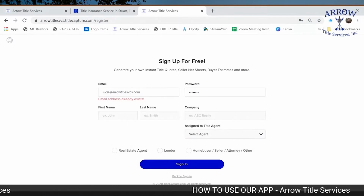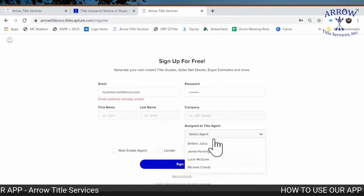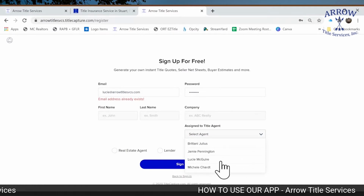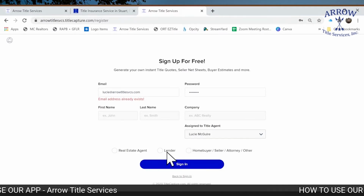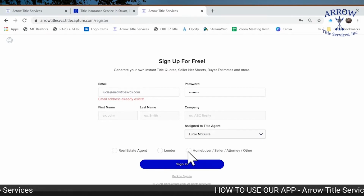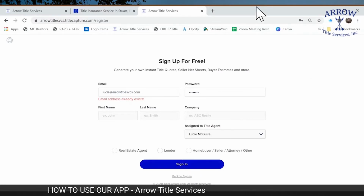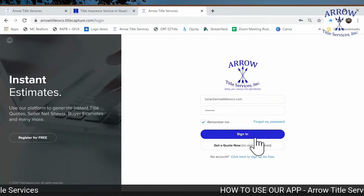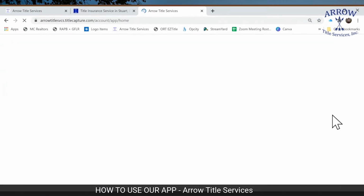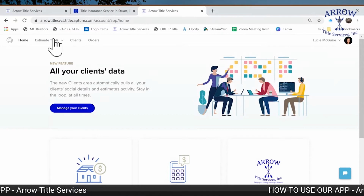You just put your email, you create a password, you put your first and last name, your company, and you would assign your title agent. You can just put me, Lucie McGuire, and then you just put whether you're a real estate agent, lender, or a home buyer, seller, attorney, or other. And then you click sign in and it brings you right into the sign up page. So it will keep your sign in information. And what's really nice about this aspect is that you will get your own profile.